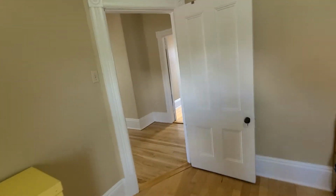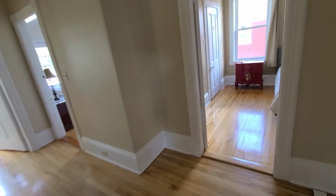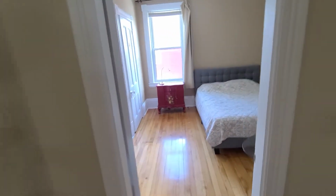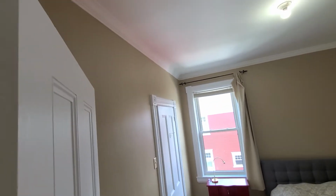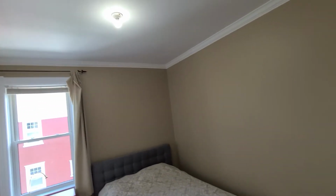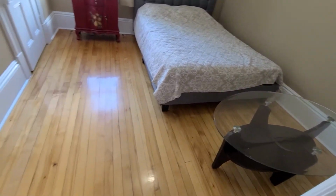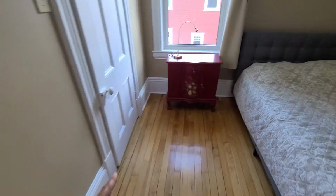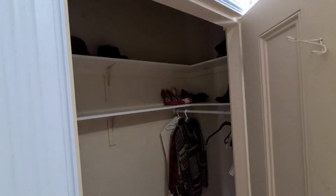And I'm not sure if everything was redone when they did all of the renovations, but the walls look great. I believe they're still plaster from the looks of them, as opposed to being drywall, but no cracking, not in any of the ceilings as well. This is your 4th bedroom. Again, with a very gracious sized closet.